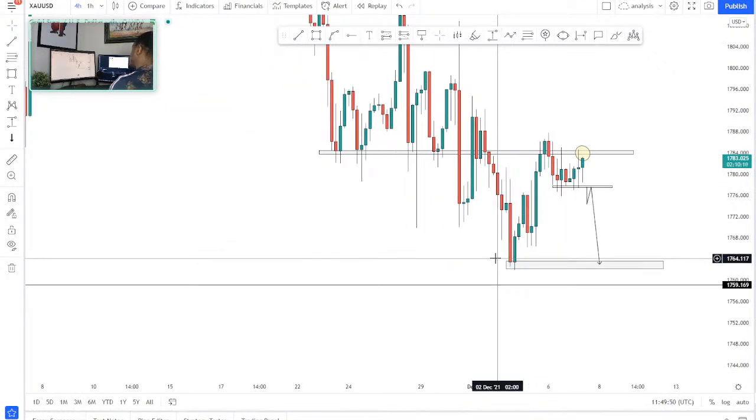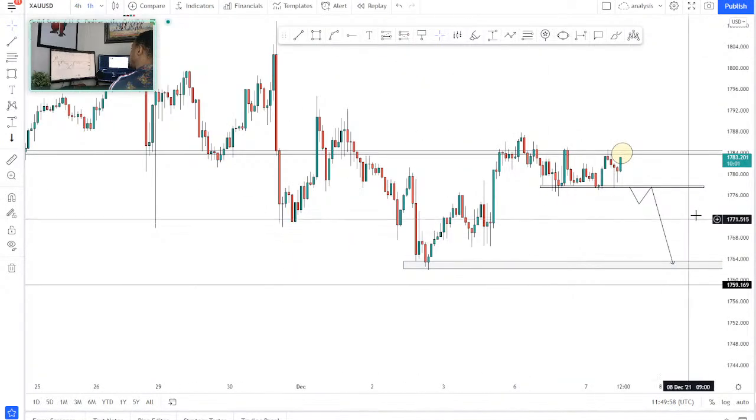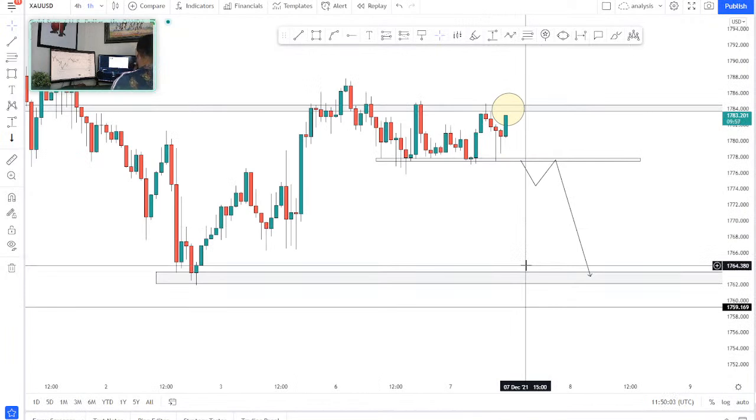We're lacking momentum again. Maybe some news could be a catalyst for that. Again, I'm not really looking to trade gold. A little bit too choppy for me, but we'll see what happens at that test.